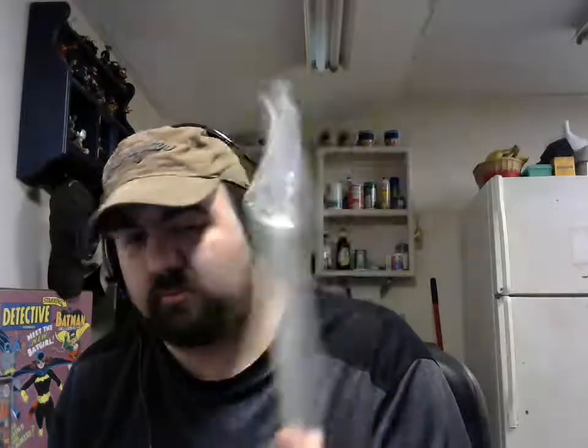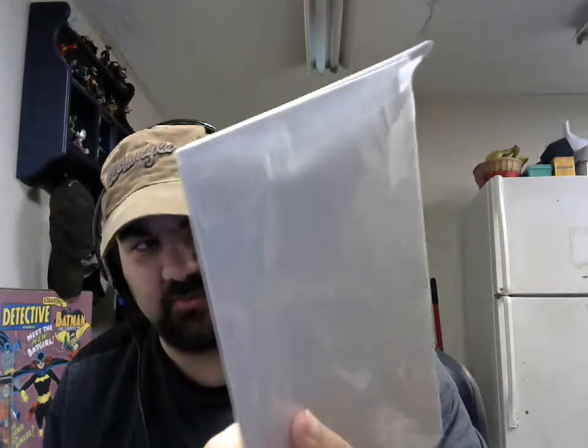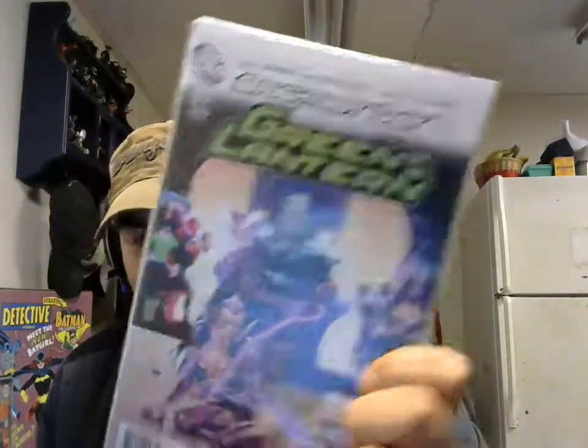Next up we have Green Lantern, Brightest Day, number 57. This is a really cool cover. I think this is like a 25 cent book. I think I picked this up out of a 25 cents pile. I think I only picked it up because of the cover. I just like the cover. I don't know if you can see, but in the background you've got those kind of neon, glow in the dark looking colors. I don't think it actually glows in the dark, but those very transparent, light colors on the yellow lanterns and the green lanterns and stuff. It just looks cool. I really like the background of the cover.